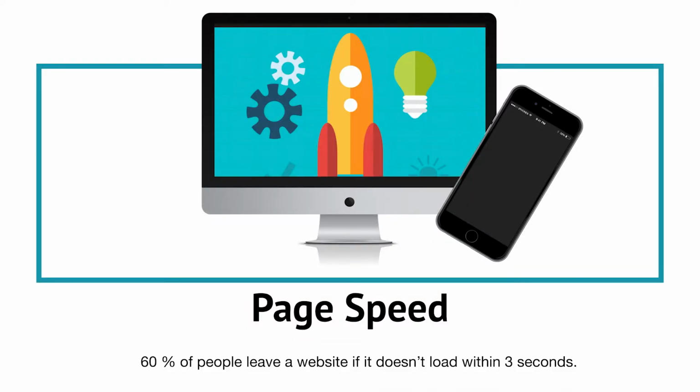Page speed is a really important factor with getting people to your site and also keeping them happy once they're there. 60% of people leave if it doesn't load within 3 seconds, so you really want to make sure that you have something in front of them in that time frame.